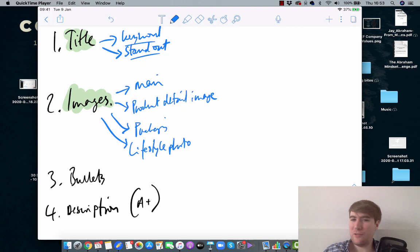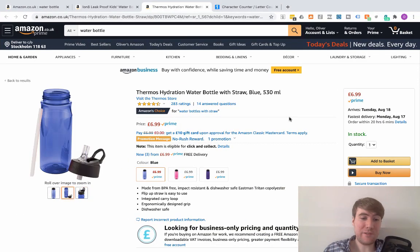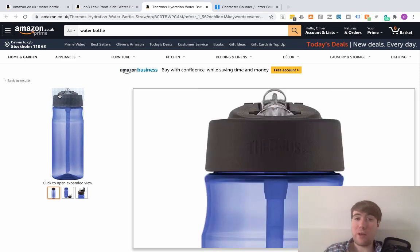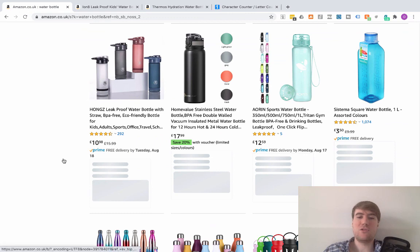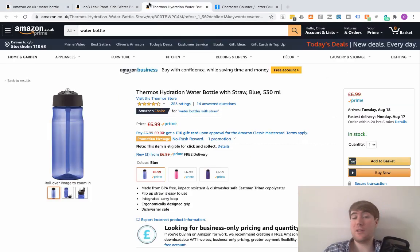There might be a few other types of photos you could incorporate into your listing, but these are the key ones that really make the difference. So let's have a look at what they have. Well, they definitely have the main photo. This is just the photo, usually with a white background. That's what Amazon wants you to have, so that all of their search results look nice and neat. They've got that, great, well done.